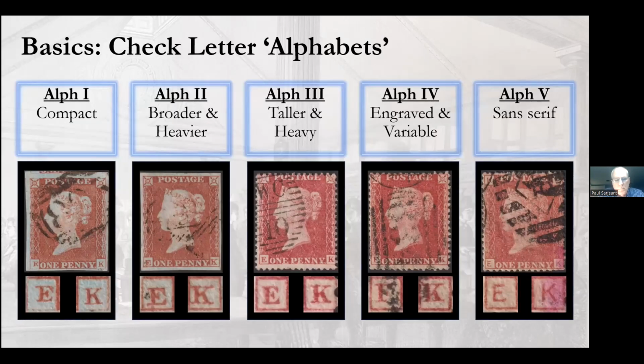One of the other differences that happens over time is in the alphabets. The tiny punches that were used to punch the corner letters themselves wore out and were replaced. Over the years, the typeface on the punches actually changed, and there were 5 distinct alphabets. Even within the alphabets, there were subtle differences, and you might get 2 or 3 variations on the letter E or the letter F. But generally speaking, there are 5 different alphabets.